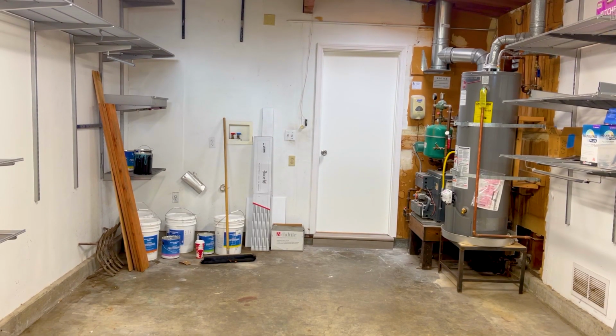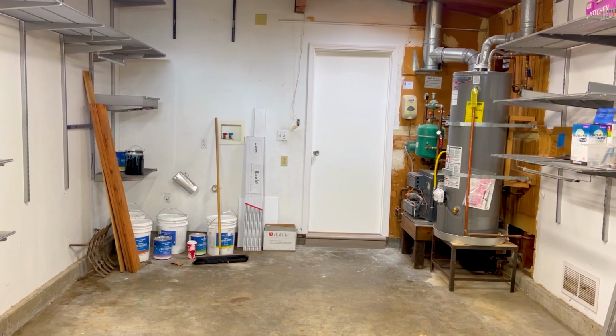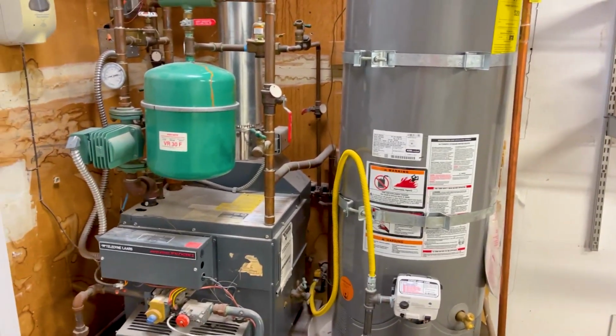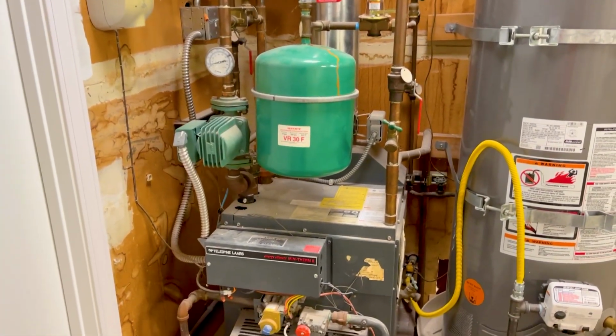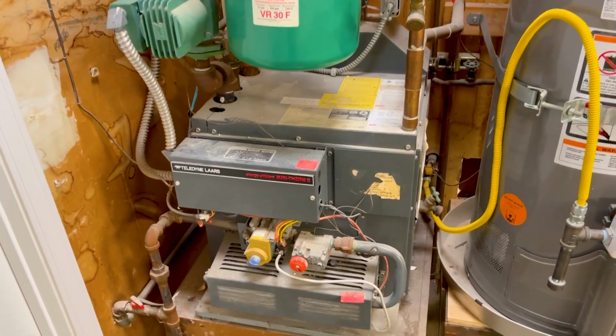And here I am in the garage. This is a fairly clean one. And that is the door. There's your double braced water heater. And what we're looking at here is the in-floor radiant heat system.